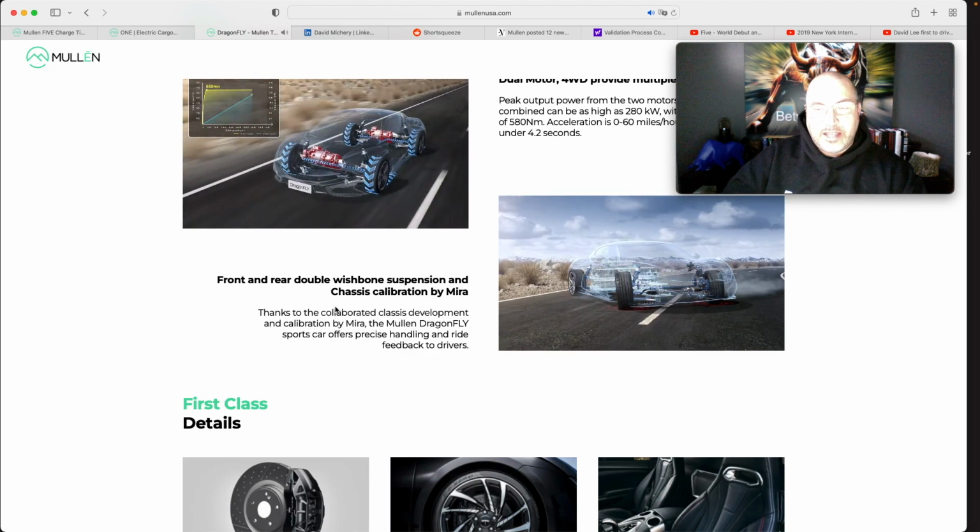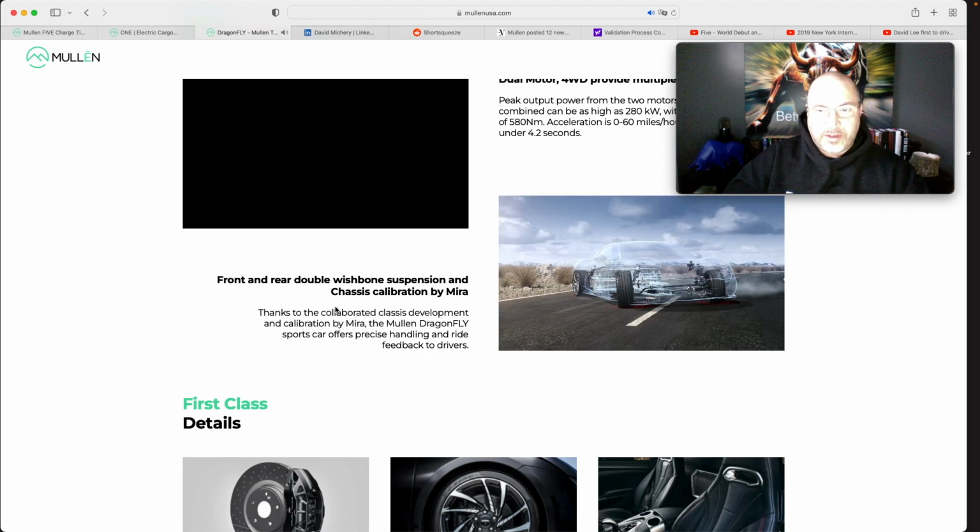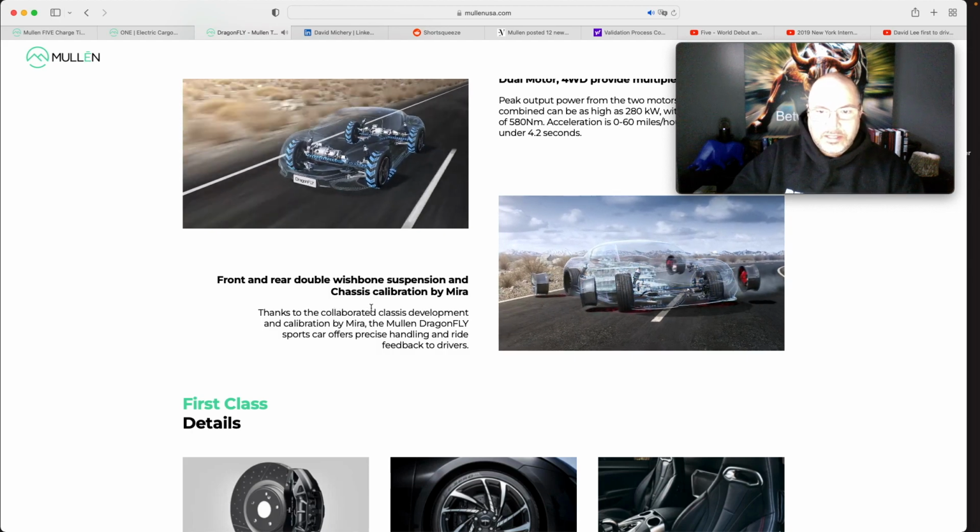Oh my god, I can't even imagine, seeing this with the carbon fiber, looking at the whole body shell doing that drift.